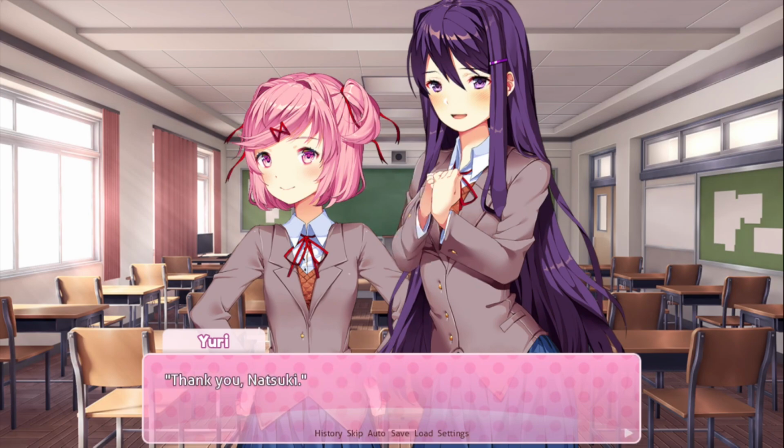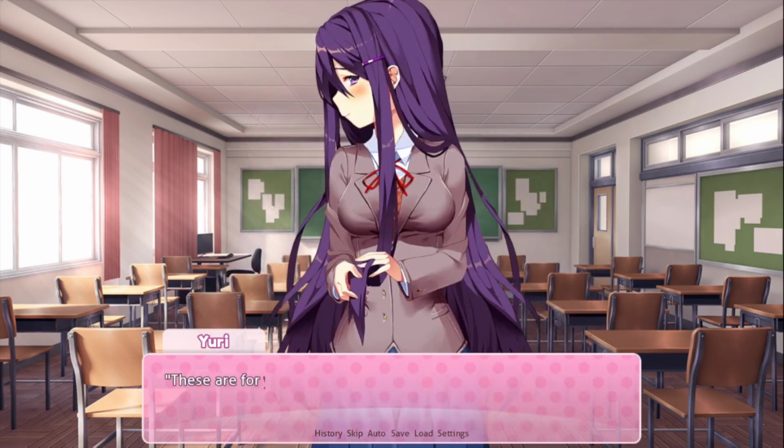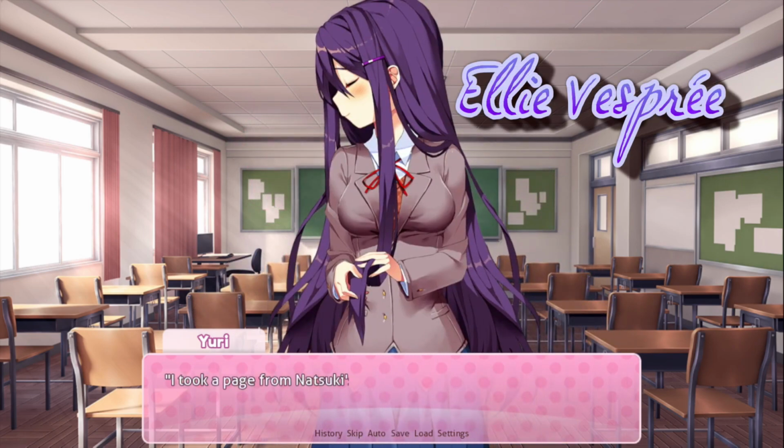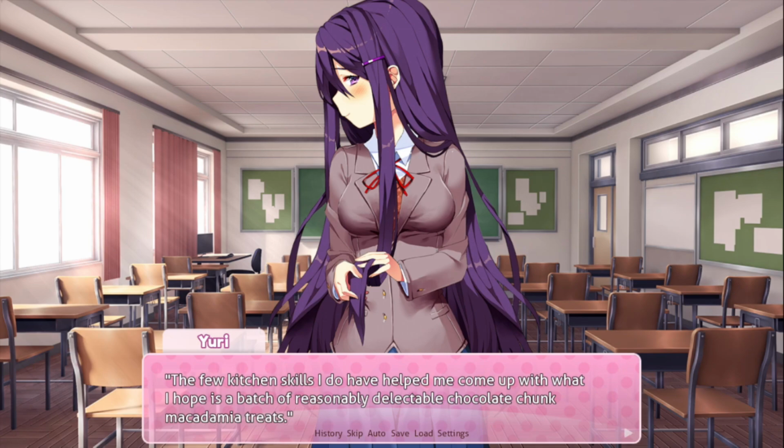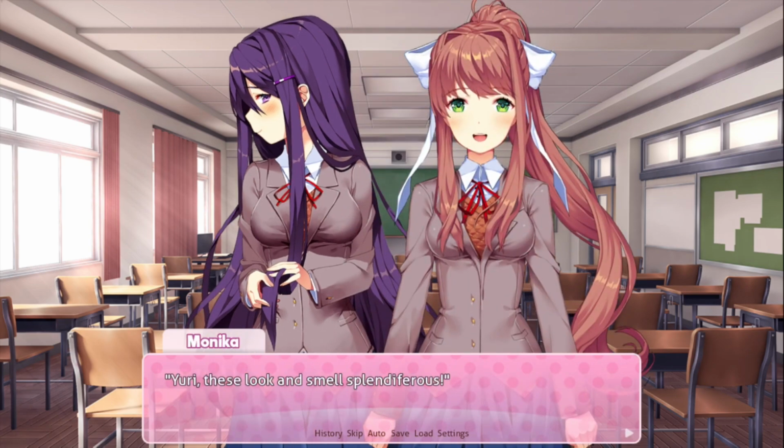Thank you, Natsuki. I'll admit you have my curiosity piqued, but I should present my exchange item first. These are for you, Monika. I took a page from Natsuki's book and tried my hand at baking. The few kitchen skills I do have help me come up with what I hope is a batch of reasonably delectable chocolate chunk macadamia treats. Yuri, these look and smell splendiferous.